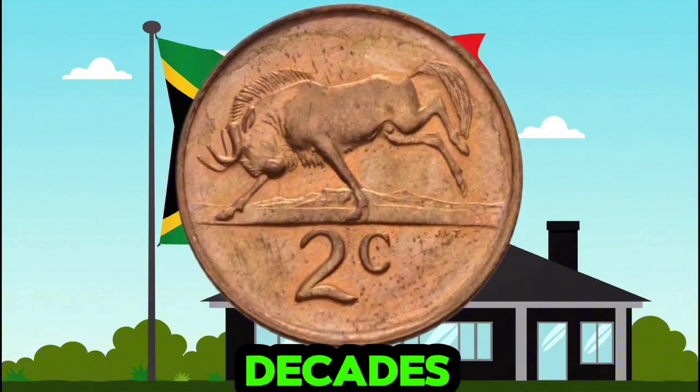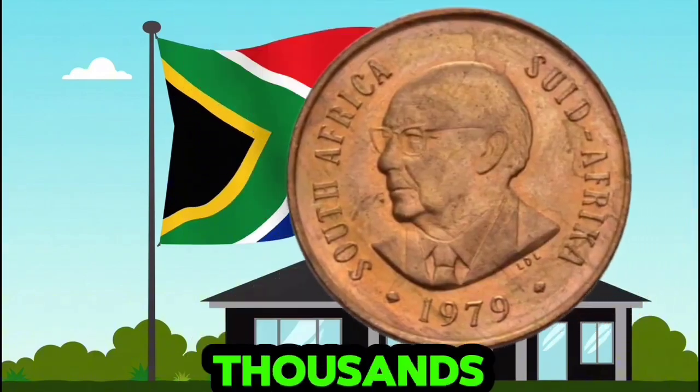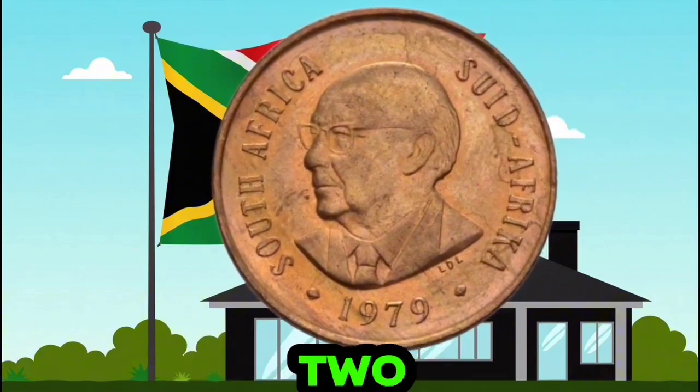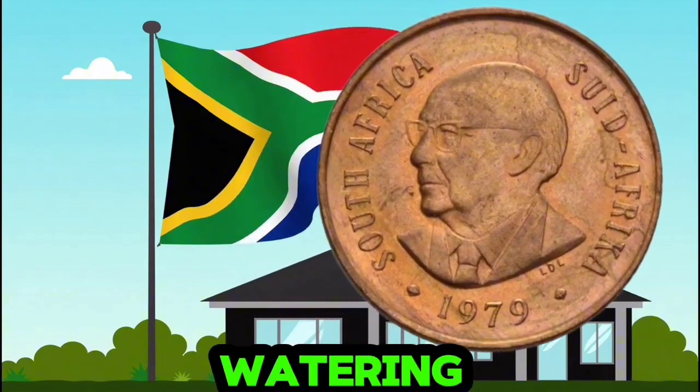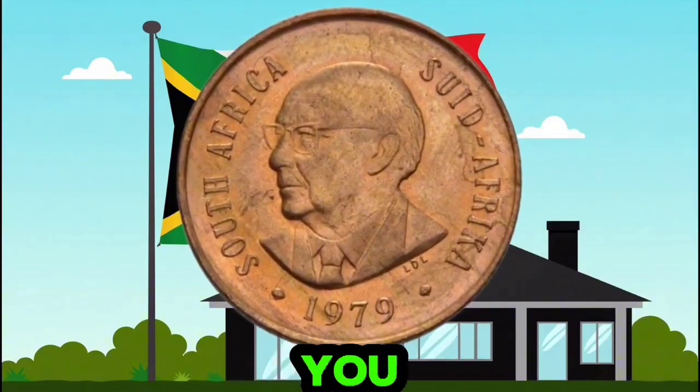Over the past few decades, the value of certain coins has shot up by hundreds of thousands of dollars. Coins like the 1979 South Africa 2 cents coin, when in top-notch condition, can bring in eye-watering sums. And sometimes even the most unexpected coins can surprise you with their worth.